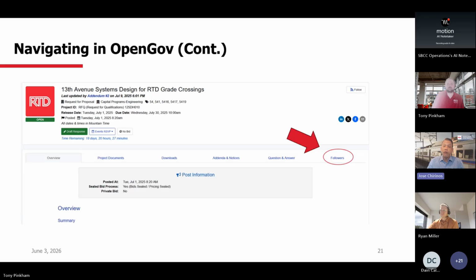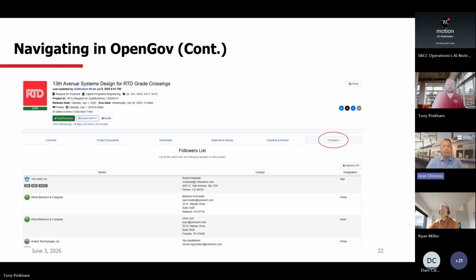If you click there on followers, that is going to show you the list of companies that have been downloading the information, that have shown interest in this particular contract. And you can see there in the designation column if they are labeling themselves as a company hoping to participate as a subcontractor, or as a prime, a company actually hoping to download the information and submit bids or proposals as a prime.